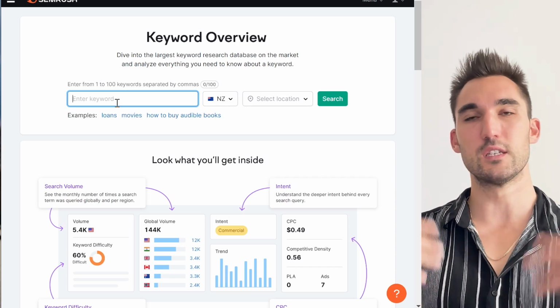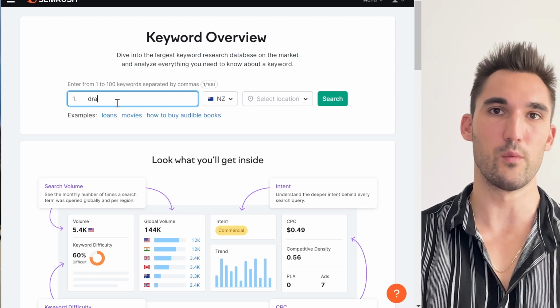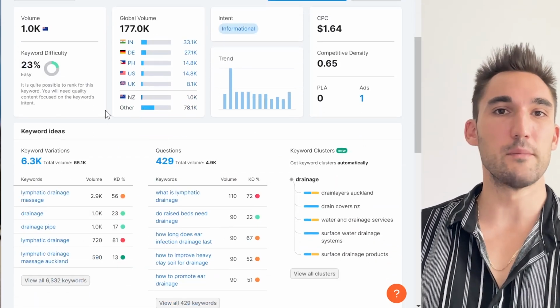So the first thing you need to do is establish what you're actually going to rank for in these areas, what keywords. So let's say, for example, let's go with the drain laying one because that was one we were targeting at the time. I'm just going to type in drainage and I'm going to show you what you'll find. So the first thing you do is you establish the main keyword.